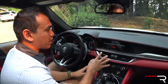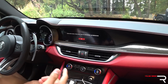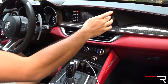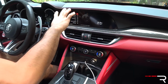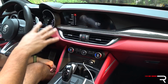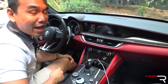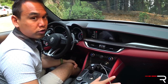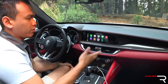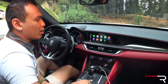Now, the head unit here, this is the standard 8.8-inch display. It is not a touchscreen here, so don't be trying to use it as a touchscreen. And it's also kind of like a widescreen display, but there's a lot of unused real estate here. Alfa's system definitely hasn't been getting the best in terms of reviews. I didn't particularly love it in the regular Stelvio, but the one thing that Alfa did add for the Quadrifoglio and then for all 2019 Stelvio models is Apple CarPlay. So when you plug in your phone, you can see here it's got the full Apple CarPlay display, which is definitely nice. It's something this car really could have used.